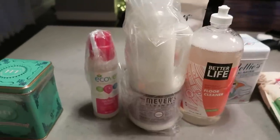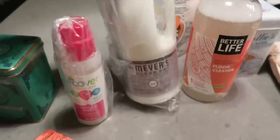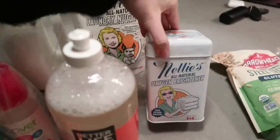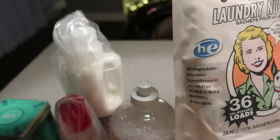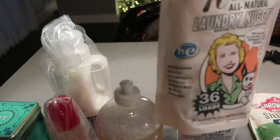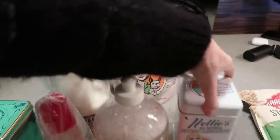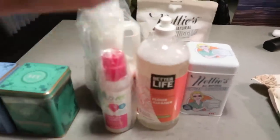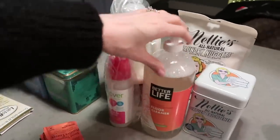And then some natural cleaning supplies. This is stain remover. This is fabric softener. This is floor cleaner. This is also to brighten laundry and also for the laundry. These are biodegradable, non-toxic, hypoallergenic, non-GMO, septic safe, all the good stuff. I'm trying to have less chemicals in my life, so this is a big source. I'm gonna try and go more natural.